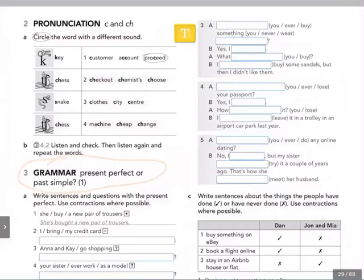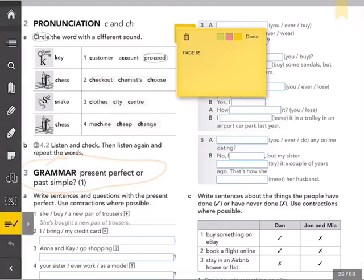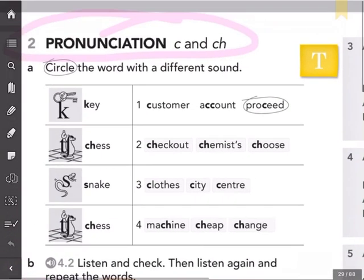So good evening, and today we're going to correct your homework, which was page 65. Now, page 65, exercise 3, grammar, present perfect or past simple. But before we have a look at the exercises, let's very quickly look at exercise 2, which is the pronunciation of C and CH. Do you remember we talked about that last week? Now, let's have a look at exercise 2.